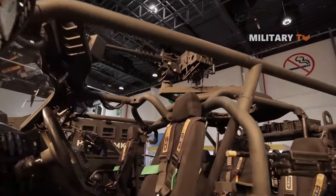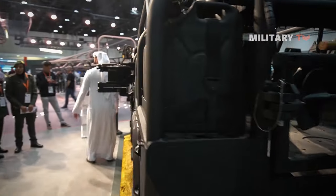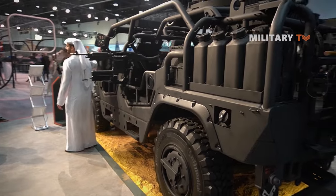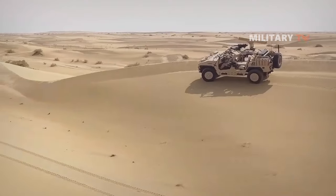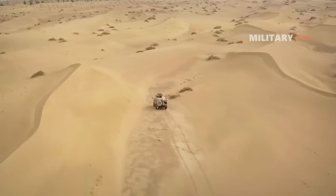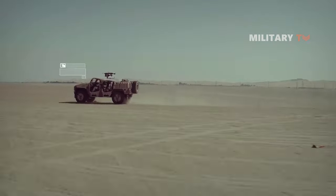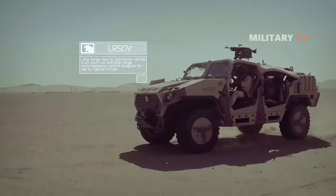Due to its modular design and based on Nimr's multi-purpose platform, the LRSOV is highly customizable to meet various mission requirements. This allows for the development of multi-mission variants of the vehicle, which can be adapted for different military uses. Nimr can also develop custom configurations from the base vehicle architecture if necessary.